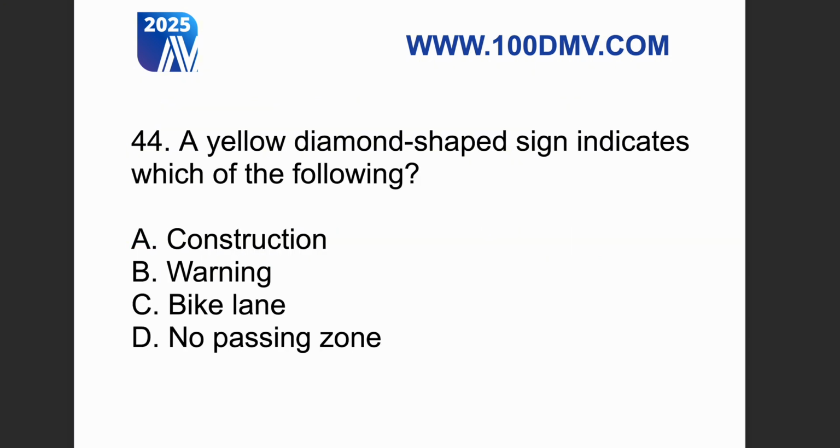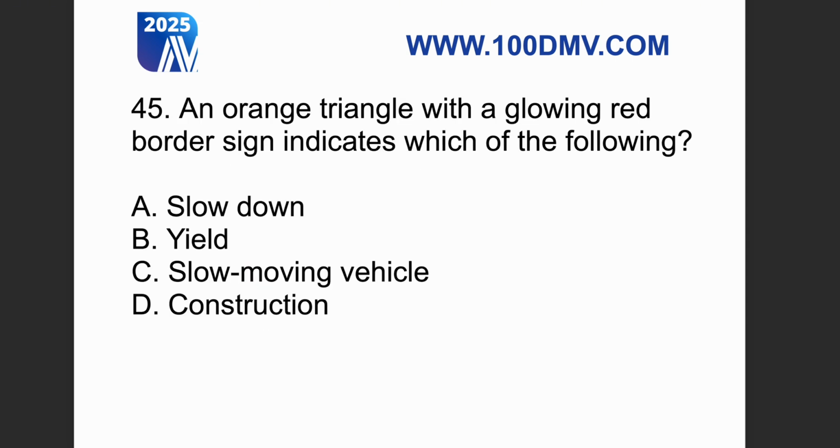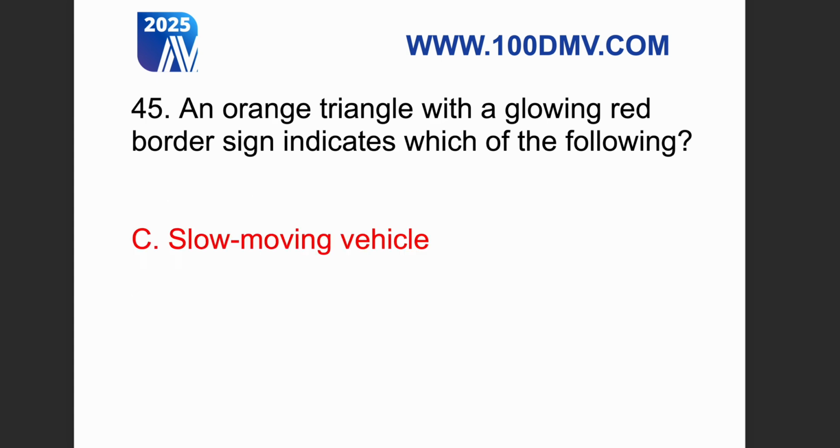44. A yellow diamond-shaped sign indicates which of the following? A. Construction. Be aware. Cycle bike lane. D. No passing zone. Correct answer: be aware. 45. An orange triangle with a red border sign indicates which of the following? A. Slow down. B. Yield. Commercial slow-moving vehicle. Double dot construction. Correct answer: commercial slow-moving vehicle.